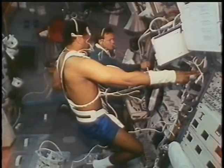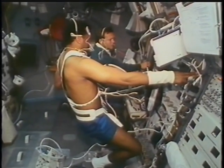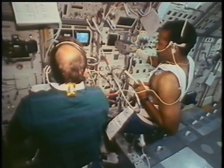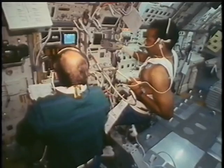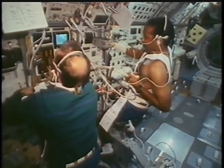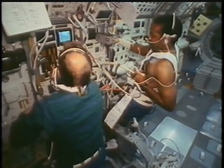Out of the 88 experiments that we had on board, 40% involved human studies and human physiology. Here you see me doing an echo on myself, and that allows me to image the heart so we can determine heart function and volume. We also did a number of other tests.